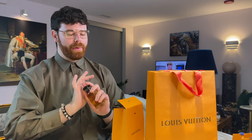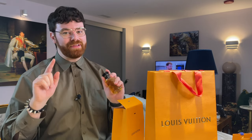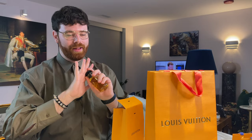That is like the most beautiful layering of fragrances that you could possibly achieve. If you've tried it, let me know down in the comments. If not, rush in at a minimum, get a sample of both, layer them, you will love it, I promise. Call it the Caleb blend, who knows.